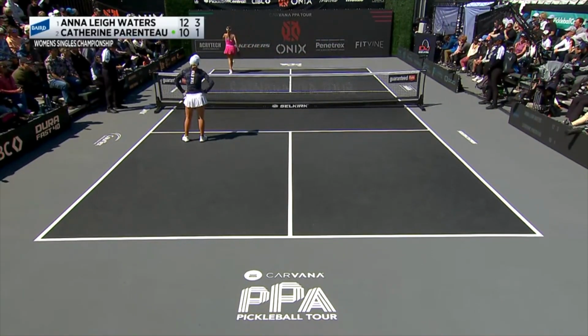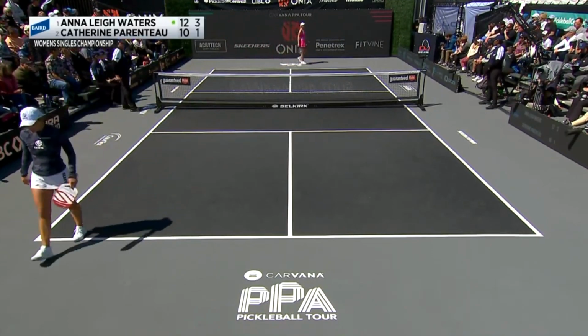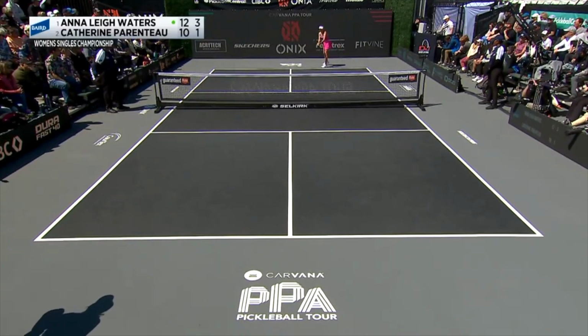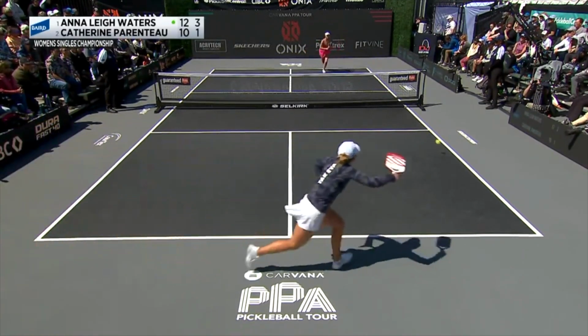Just deep, and Parenteau was all over that disguise of the inside out. Didn't fool her at all. Execution. Yeah, but Waters is stretching her every single time. None of these volleys are routine. They may look it, but they're very challenging.